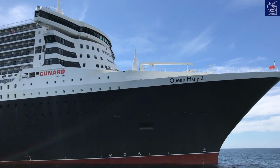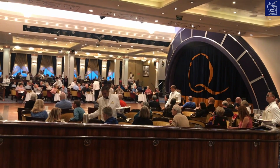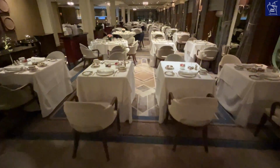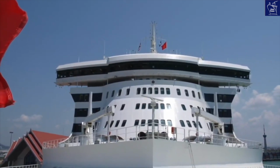QM2 also offers a high percentage of balcony accommodation, while only a few select first-class cabins had their own veranda on board Titanic. QM2 also has no second or third class. All passengers are welcome to enjoy all of the ship's amenities, with the exception of a few small select areas reserved for the guests in the top suites. QM2 offers a greater space per passenger ratio as well.